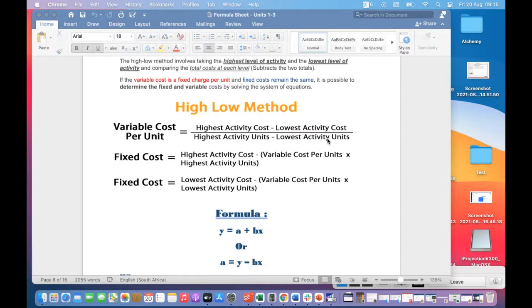Because you know fixed cost is going to be the same throughout, regardless of how many units we actually produce. But what's important is if you're going to use the low cost, you have to also use the low number of units. You have to be consistent in that regard. Does that make sense? If you're going to use the high, you have to make sure you're using the high number of units, high cost. That's one. So it's pretty straightforward.